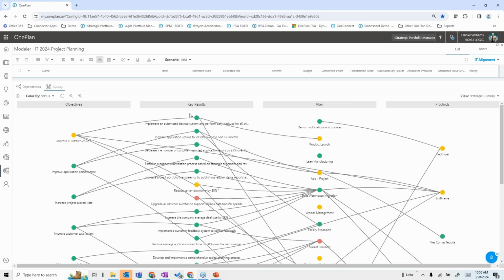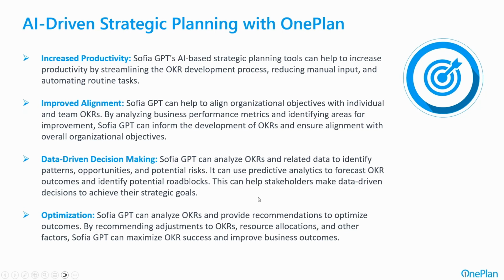So ultimately, this all comes back and ties together very nicely and allows you to do these complex strategic portfolio management exercises and disciplines that you need to pursue. Let's go and wrap up.